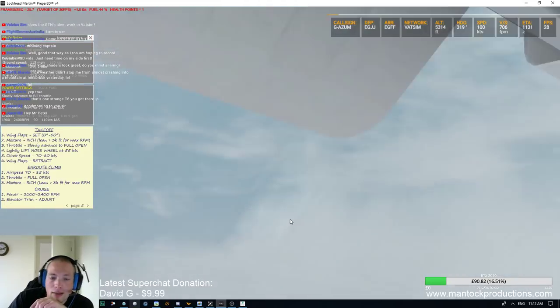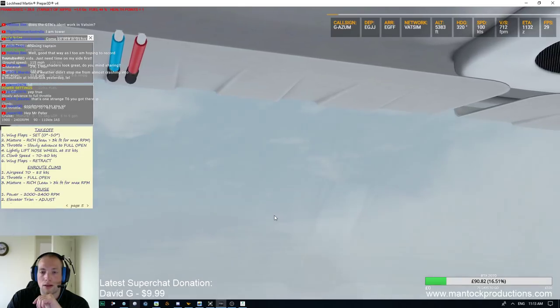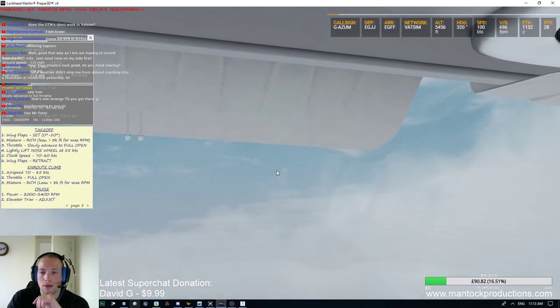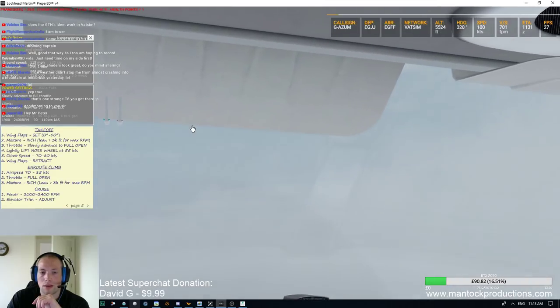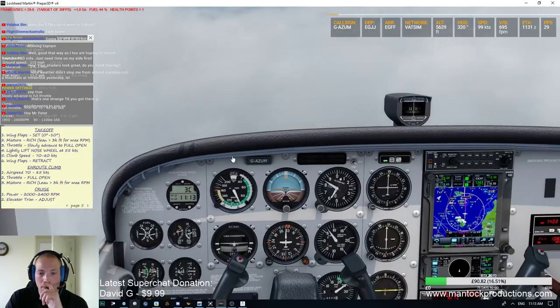I think we will get through the clouds. 7002 Papa, vectors for the ILS runway 08. Turn right heading 175. Right heading 175, vectors for ILS 08. That's weird. Anyway.